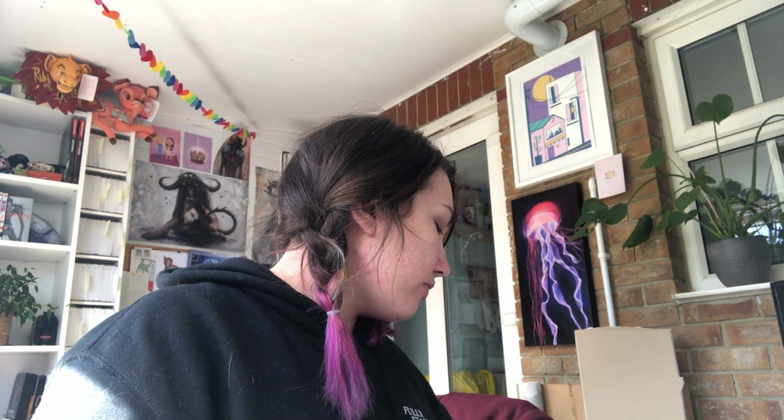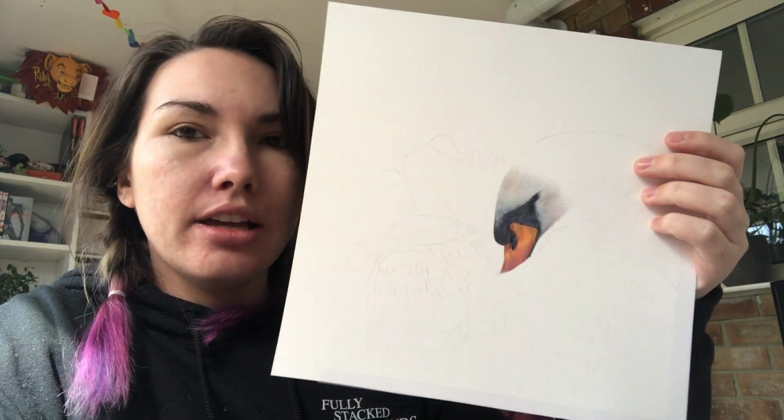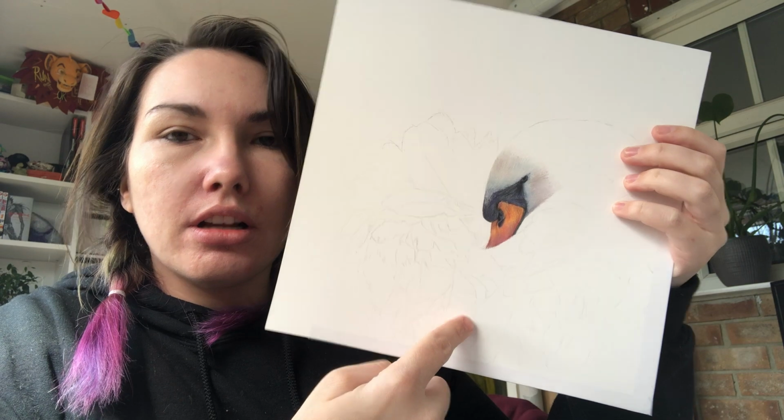So yeah, the plan for today is just to package orders, try and maybe record the dog eye tutorial that I've got planned to do. If not, then this is my backup, which I'm just going to work on for a little while. I started this swan drawing because I finished the lynx, obviously. So I've started this one. I may just plod on a little bit with that and then do the tutorial tomorrow and Wednesday.